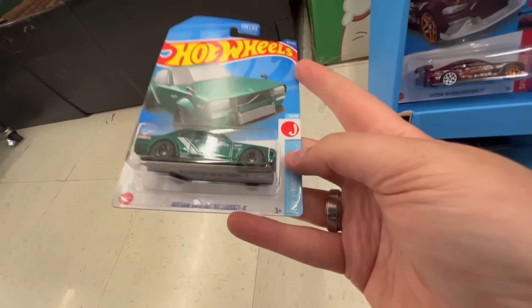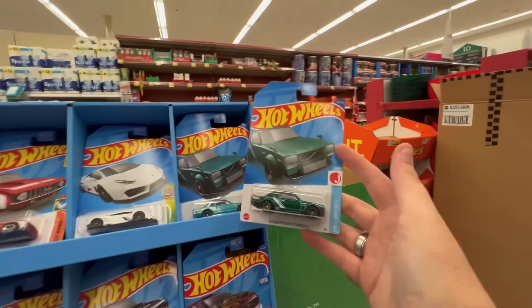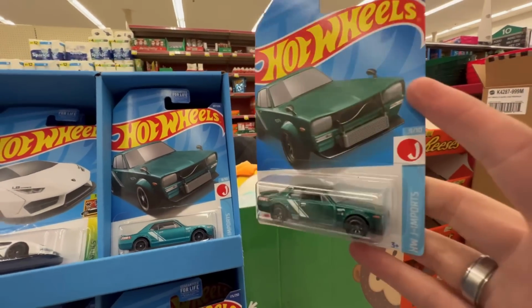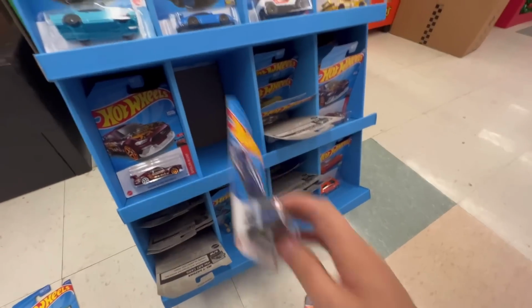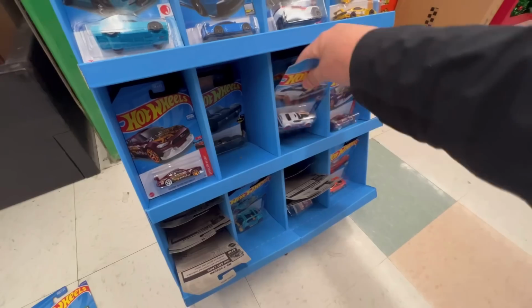You've got to be freaking kidding me. Dude, that is stupid. That is stupid right there, guys. Ordered one online, and what do you know? We end up finding it in store. You've got to be freaking kidding me, dude. Oh my gosh. That is just ridiculous.